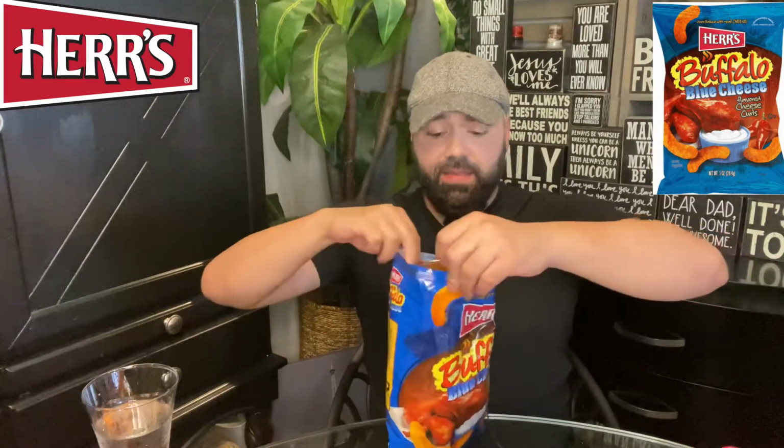So this one is, again, let me see, 15 pieces is the serving size, 150 calories, and the sodium is 340. And it says, change is good. Everyone knows cheese curls are cheddar, but at Herr's, we are breaking the rules to bring you a snack sensation. Buffalo blue cheese flavor curls. We combine classic hot wing sauce and tangy blue cheese to create the perfect balance of spicy goodness. You're going to love this change.